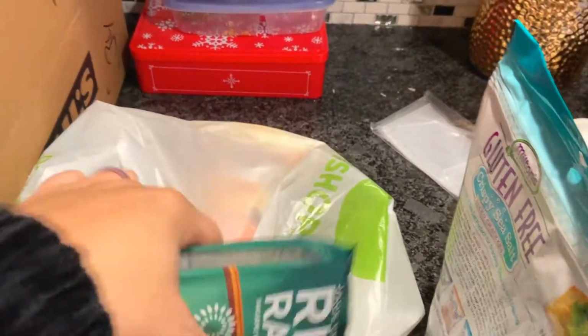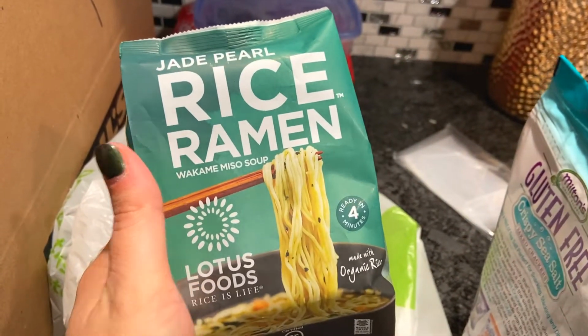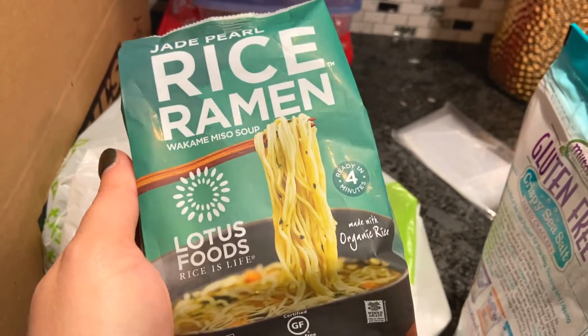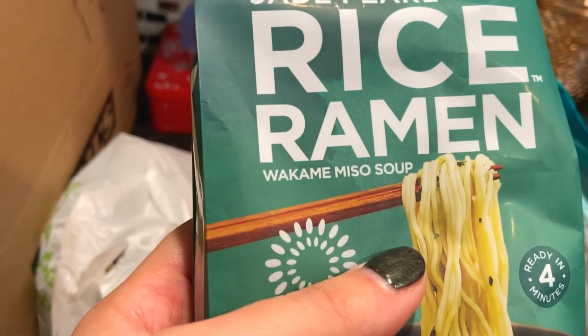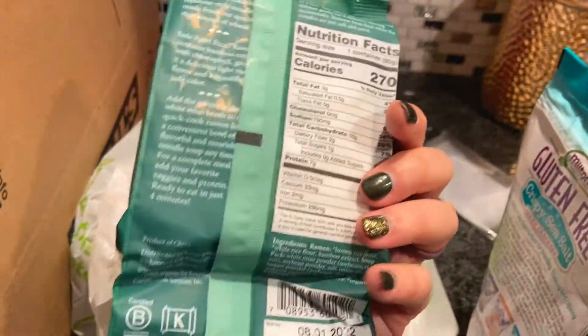We decided to get some of this and try this. I have no idea if this is going to be any good. This was the only brand that they had that was gluten-free. I've never had wakame miso soup before, so that's going to be an interesting try. And then we also picked up some pancake waffle mix.